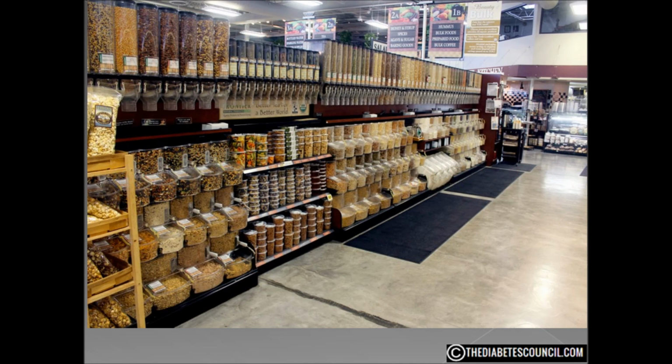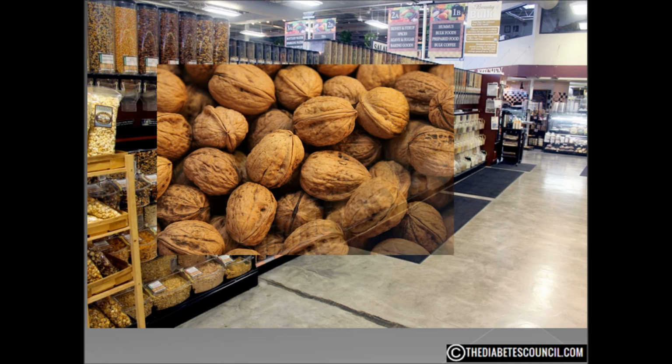Now we see the nuts. Now, I'm convinced that walnuts are overall the best food you can eat. I know they're expensive, and that's why when I can find them on sale or buy them in bulk, I will jump at the chance. Stored properly, they can last a while. Peanuts, well, they are really not nuts, they're legumes, but we'll put them in the category of nuts. And pretty much any tree nut is fine, almonds especially.